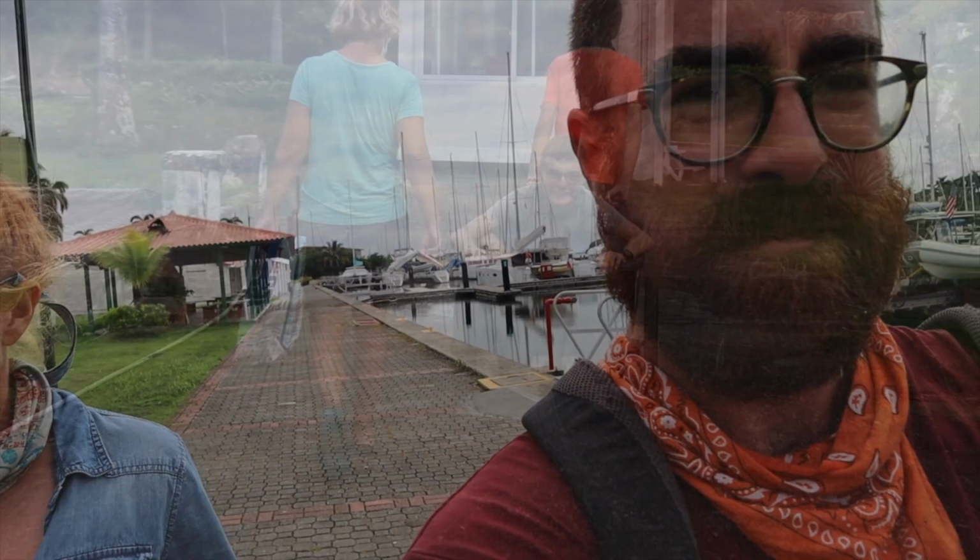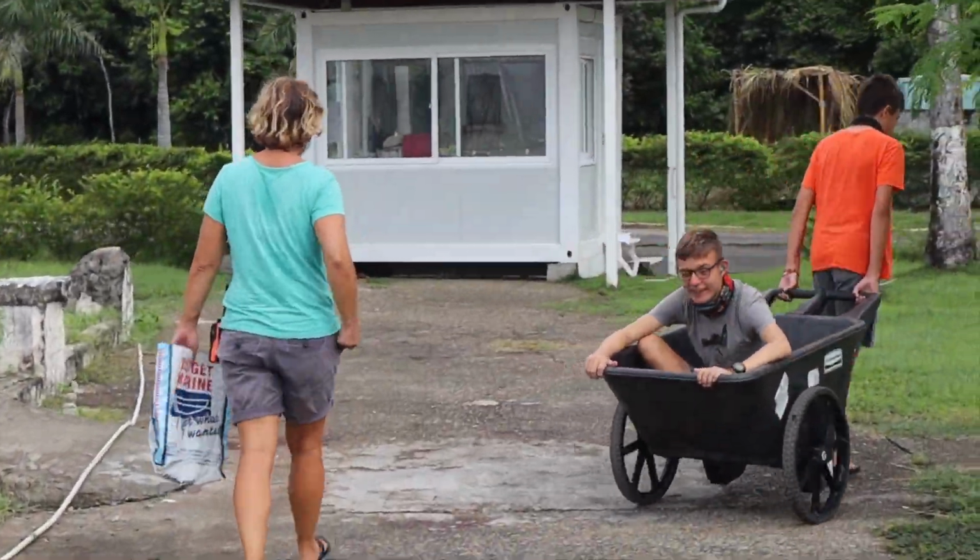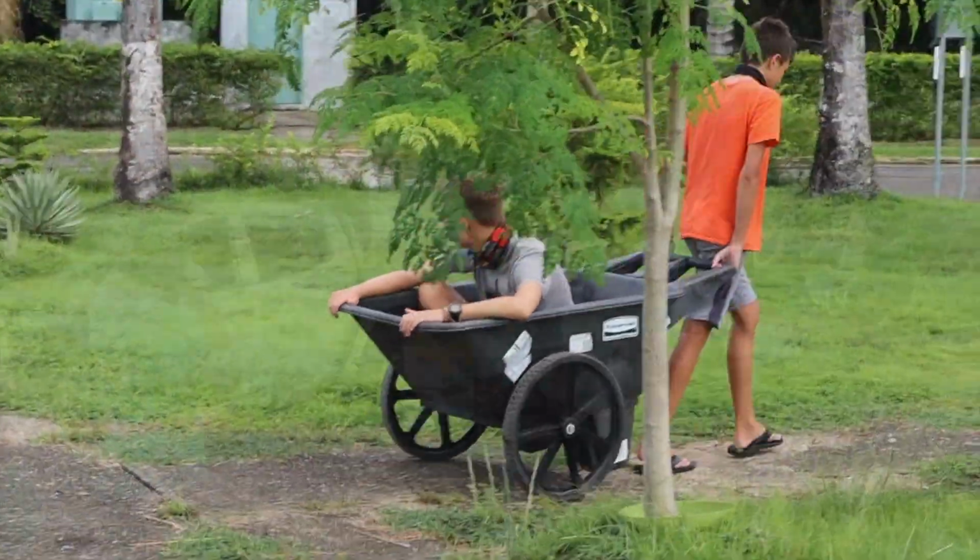But we are just enjoying the perks of being in a marina. The showers, the pool, the restaurant, being able to walk ashore without having to row your dinghy every day. So we're just making the most of that for the last few days. And yeah, we'll be over in the Pacific by the end of the week. Exciting stuff. You guys look like you're going to get a lot of fruit and veggies.